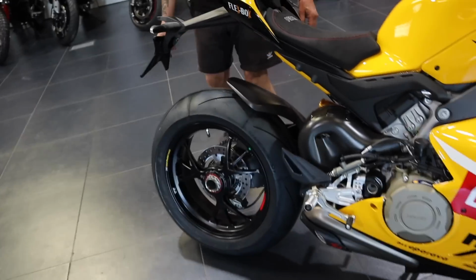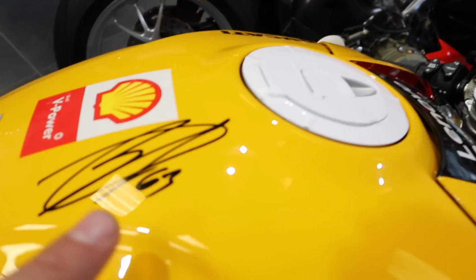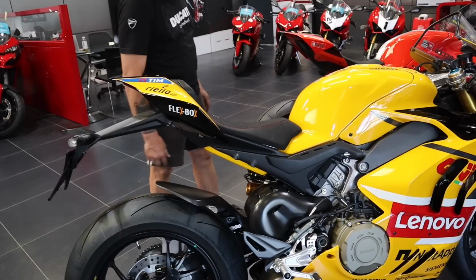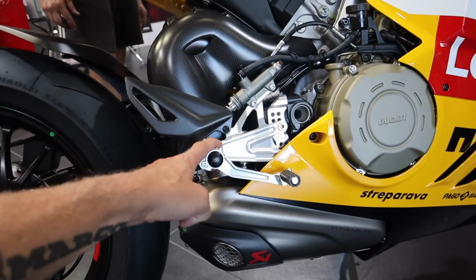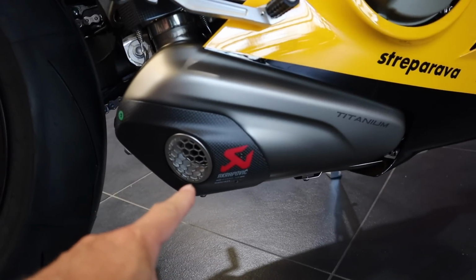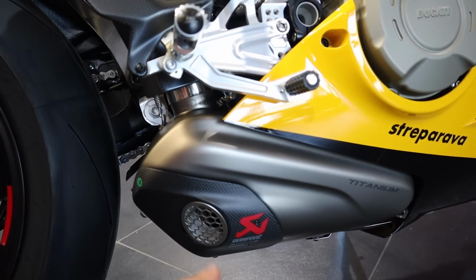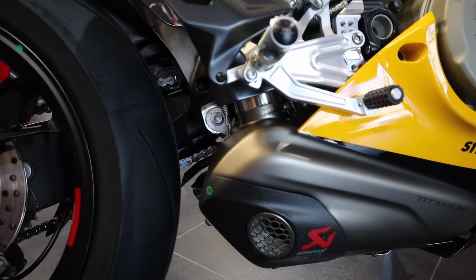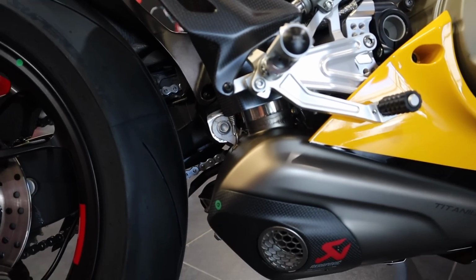Pecco's bike. Yep, so it has got a signature on it. I did that earlier. Oh, that ain't his signature. It actually says Greg's. So these have Rizoma rear sets. The homologated Akrapovic. Let's say Akrapovic. All of that's hard to say, isn't it? It's hard to say how people like you to say it. We say Akrapovic. But you said homologated as well. Homologated? Yeah, is that right?